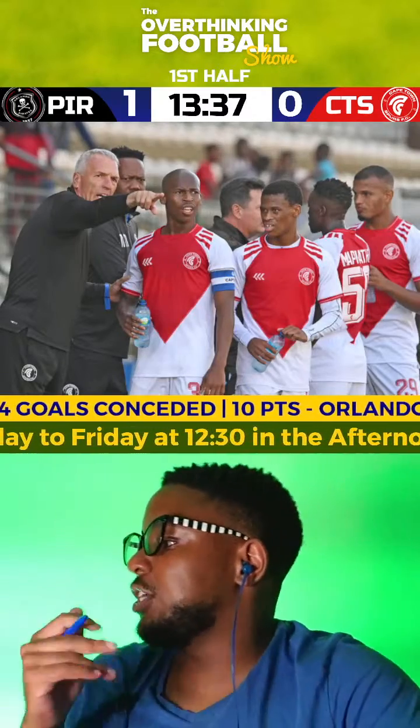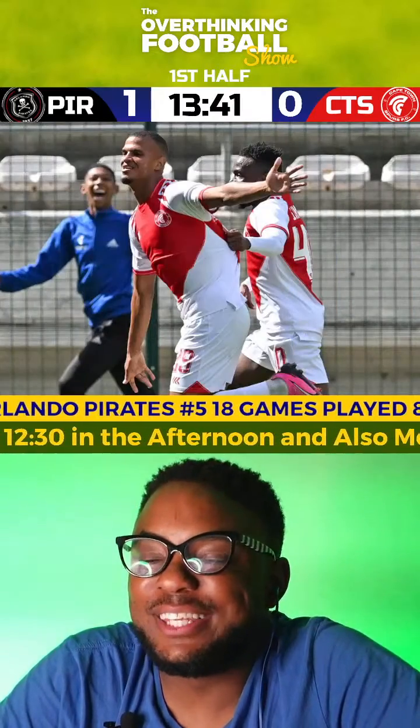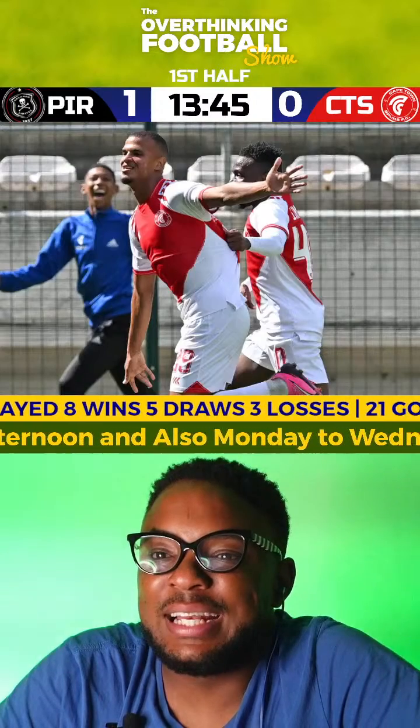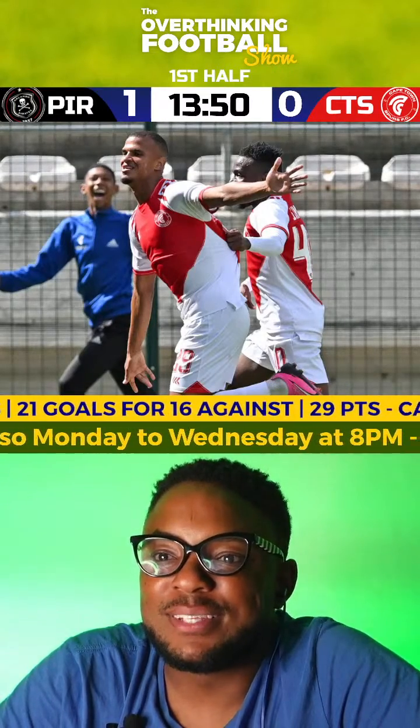Let's see. Lerato says, what a goal. This is our next lodge. Hey, let's see, guys. Let's see. Don't kill the youngster just yet, guys. Mfukeng to England, man. Why are you guys trying to trap him in South Africa?